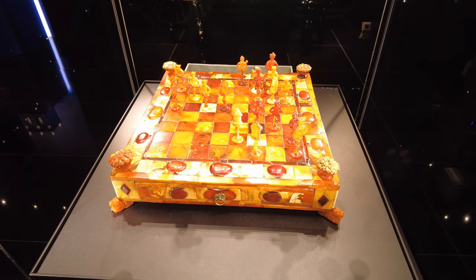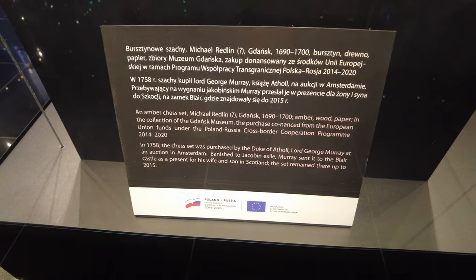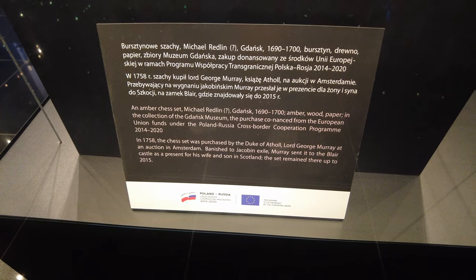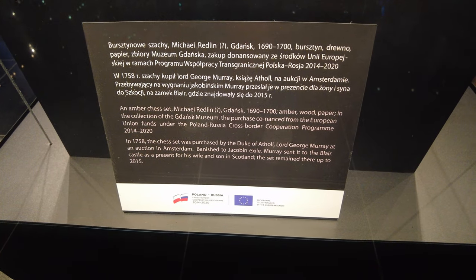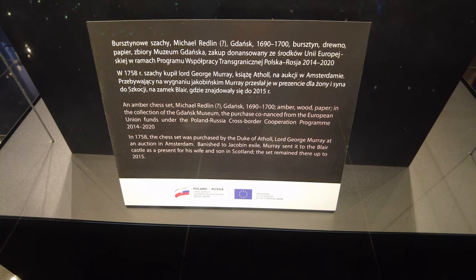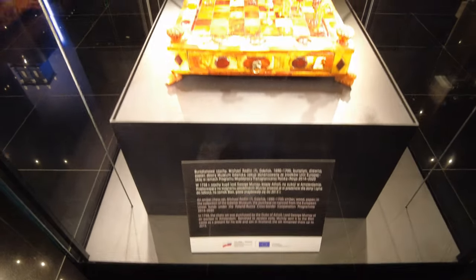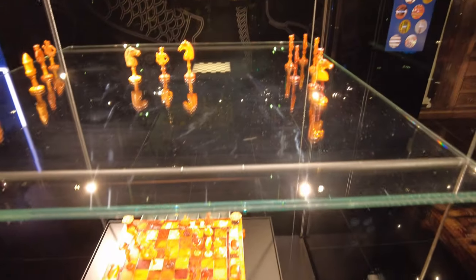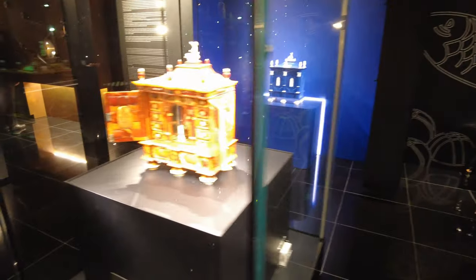Wow. The amber chess set by Michael Redlin, Gdańsk, 1690, amber, wood, paper. In 1758, the chess set was purchased by the Duke of Atholl, Lord George Murray, at an auction in Amsterdam, and sent to Blair Castle in Scotland. The set remained there until 2015. Wow. And here's all the rest of the pieces. How cool is that? Wow.